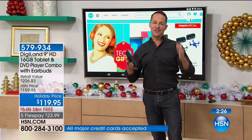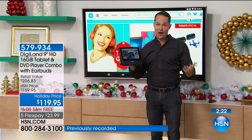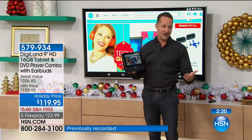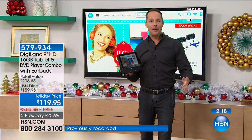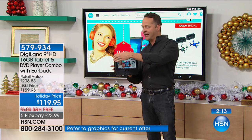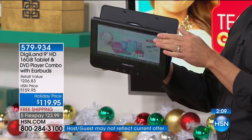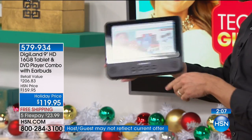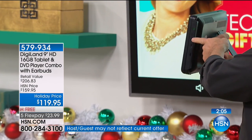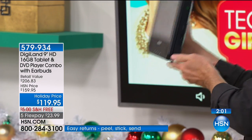I hate that this is our final presentation of the weekend on this, but right now it is. So I want to show you in the last 3 minutes a couple of the other upgrades. We mentioned the larger screen is a great upgrade. Obviously, the DVD player with an optical drive inside is such a cool feature. There's an expandable memory card slot, so you can pop a little SD card right in there.